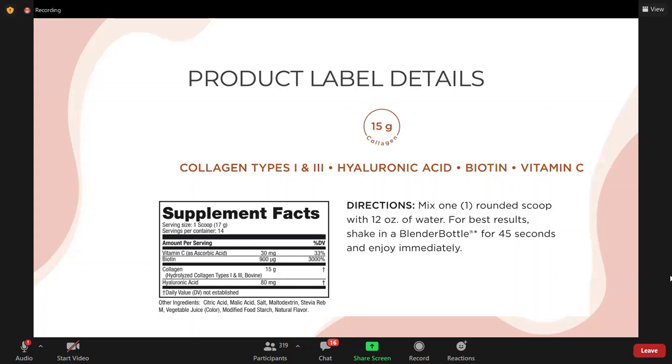So let's look at the product label itself in a little more detail. It actually does state right on there that we're using collagens type 1 and 3 and mentions the other ingredients. A serving size is 1 scoop. And a scoop, I asked around when nobody was quite sure, but looking at it myself and looking at the dosage, it seems to be probably about 2 fairly level tablespoons, or about a heaping tablespoon if you lose the scoop for some reason. And then there's 30 milligrams of ascorbic acid.